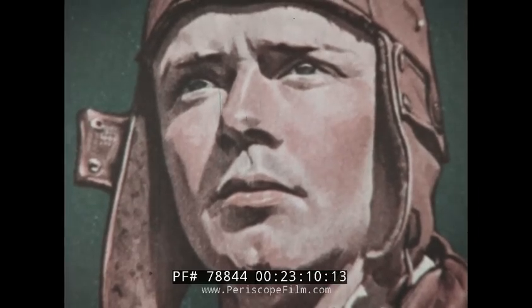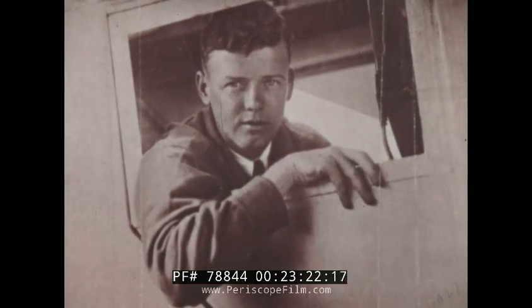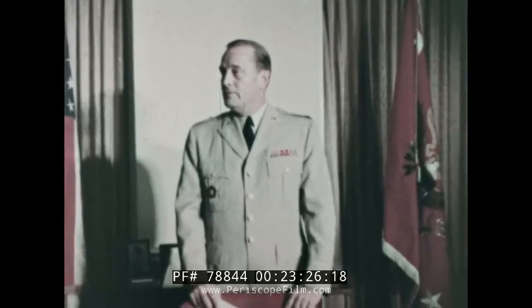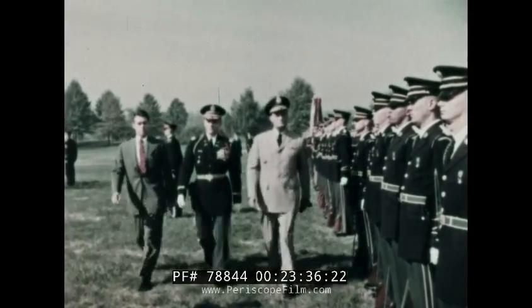Charles A. Lindbergh, hero of the aviation world, who won fame with the first solo flight over the Atlantic Ocean in 1927. Lindy's military career began in the 110th Observation Squadron, Missouri National Guard. He was granted leave to make his flight. General Earl G. Wheeler, the top military man in the United States as chairman of the Joint Chiefs of Staff, began his military service as a member of the District of Columbia Army National Guard.